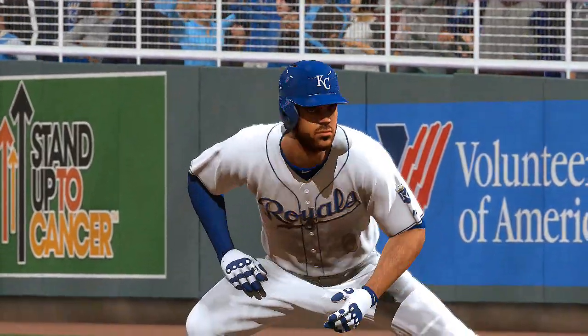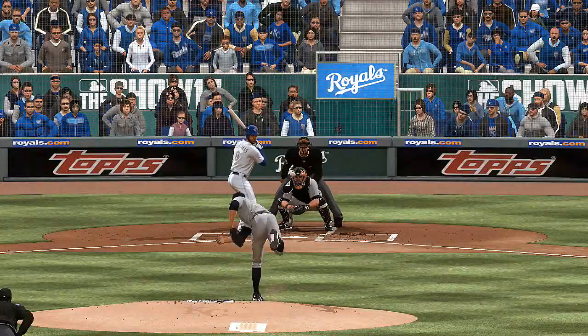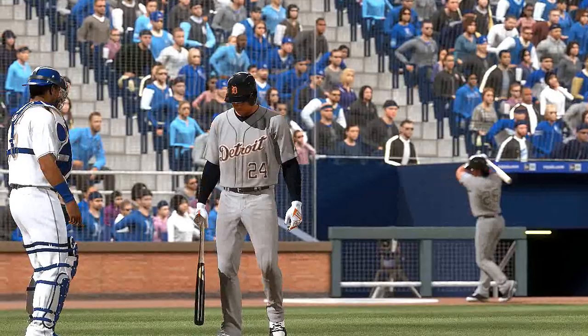So the Royals are doing a great job of keeping this inning alive. Take a look at what Moose did here. And there you see another good start. Now we'll go ahead and go all the way to the 9th inning.